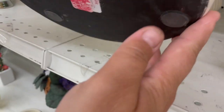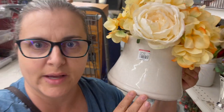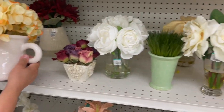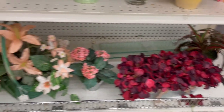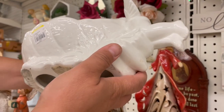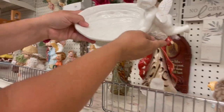Not a fan of the flowers, but check out how big this is. Like, next to my head, see how big it is? It's $12.99, so it's a little spendy, but I thought that was super cool. And a bunch of angels. This is interesting. Cute little angel with this seashell bath.